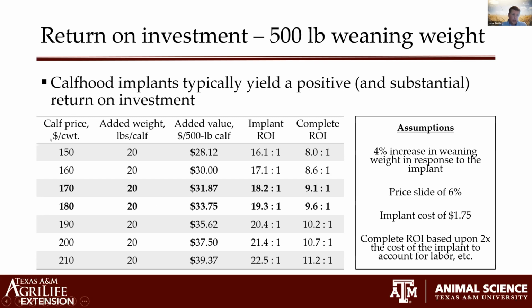I've also broken this down in different calf price scenarios so that this is applicable across most market conditions. Okay. And so where often a 500-pound calf is going to fall is, at least in our current or recent market environment, somewhere in the $170 to $180 range. Okay. I'm going to assume if I get a 4% increase in weaning weight, that translates to about 20 additional pounds of weaned calf. That equates to somewhere in the vicinity of $32 to $34 in additional calf value.